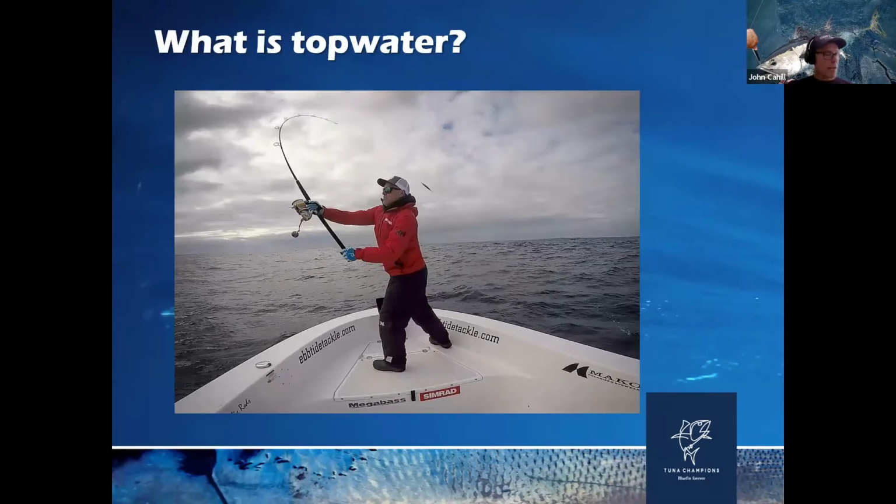Now, what's this topwater caper, you might say? In really, really simple terms, it's casting a lure and retrieving it in the top part of the water column. On top is considered the purest way, like right across the surface, but subsurface is completely acceptable to be called topwater. Essentially, we're talking about using stick baits and poppers.